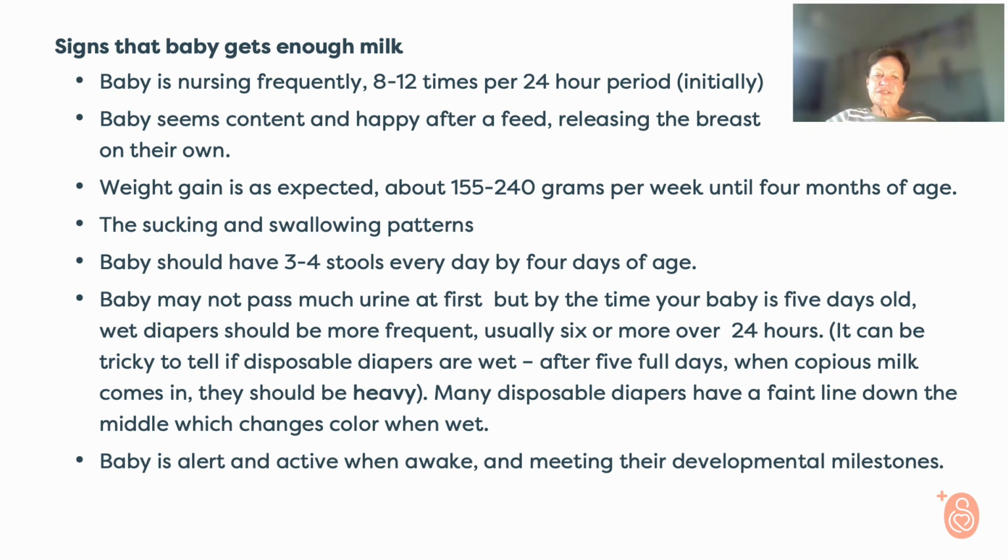And the baby is sucking, and the swallowing patterns, as we have taught the mother, now she can determine that the baby is sucking and swallowing. The baby has at least 3 to 4 stools a day from the 4th day onwards. And then also this might change a little bit later on in breastfeeding when the baby is getting older. But for the first few weeks, a baby normally more or less has 3 to 4 stools, which is an indication that he gets enough milk.